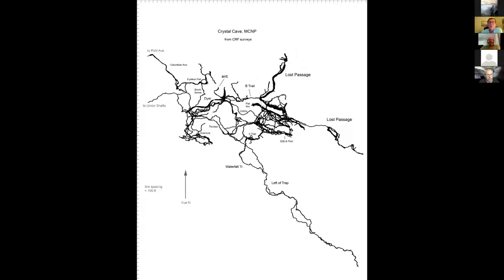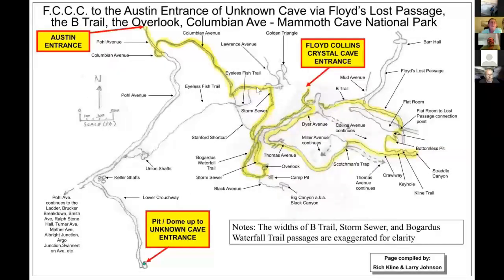Still another story. We could do a tour down Floyd's Lost Passage, which is some pretty massive passage that Floyd was trying to get to, but the route down there is pretty convoluted. Connecting Crystal Cave, here we have a Crystal Cave Unknown connection, and I'm going to walk you through that, and that's what's highlighted in yellow here. We enter Floyd Collins Crystal Cave, and we go down some pretty big walking passage, Dyer Avenue. This is Devil's Kitchen down here, Collapse Passage, and another pretty big avenue, Thomas Avenue, over to a little hole in the ground behind a rock called Scotsman's Trap, down through some little crawlways, down Kline Trail and some other places here, to Bottomless Pit.